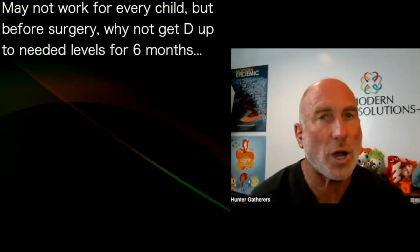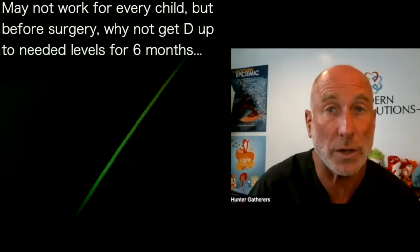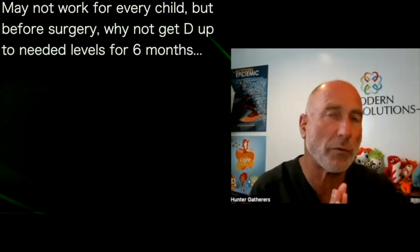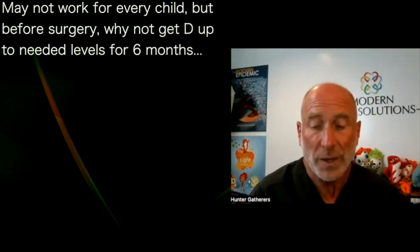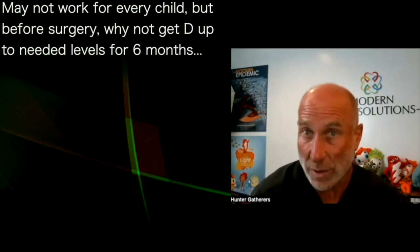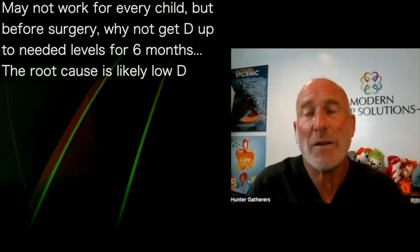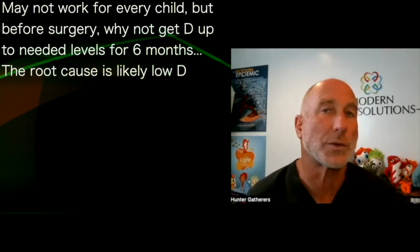It doesn't work for every child, but before I would ever put my child through a tonsil surgery, some of them are necessary, I would want to know that they had a normal evolutionary vitamin D level for at least 6 months before I would ever do that. I would never want to remove any tonsillar tissue if it wasn't necessary. Sometimes you have to, but if your child had chronically swollen tonsils, this is really the root cause.